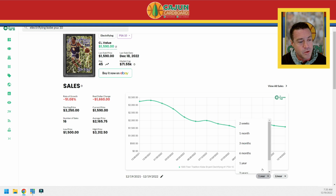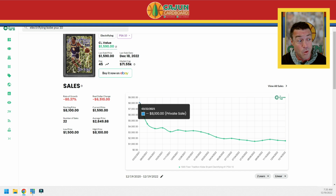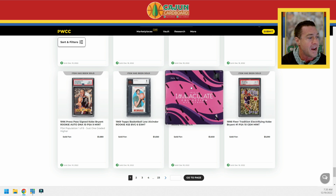We know what happened in 2021 to most cards. And somebody at one point paid $8,100 for this in a private sale for a Pop 45 Kobe Electrifying. It looks like it's sort of settling off down there, as you can see, starting to flatline. So that's card number 96.